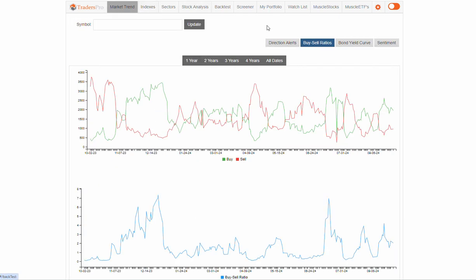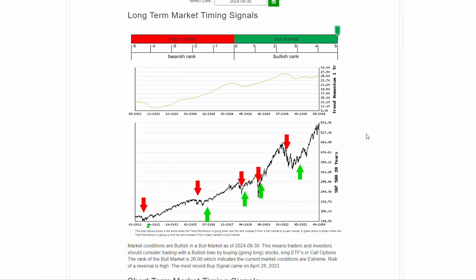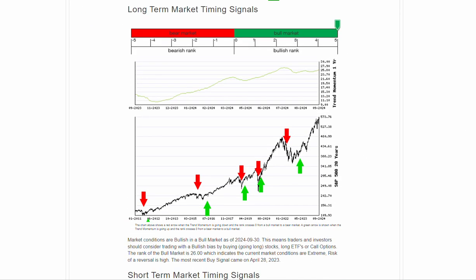I've mentioned this before, and I like to bring it back up because sometimes it takes a little bit of perspective when we're dealing with volatility and stocks, and that is, do we trust the overall economy, U.S.